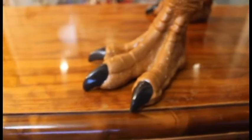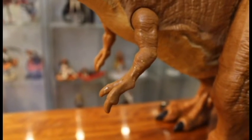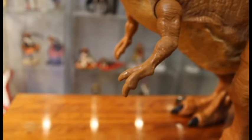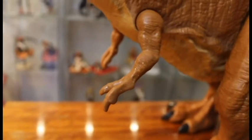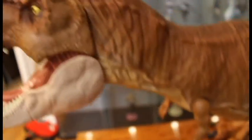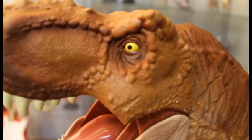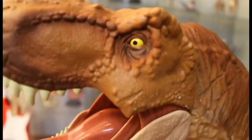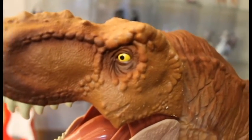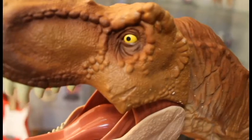And the toenails, they are painted, but not on the arms. I think a figure this big should have had painted nails on the fingers too, but it's pretty much standard by now to not have painted fingernails, but I can live with it. But I think it's sort of sad that it did not. And the eye. We have a T-Rex with a round eye for once. Everyone except for the bull T-Rex had a snake eye, almost like the raptors. But here we have a correct Rexy eye, and I'm very thankful for that.